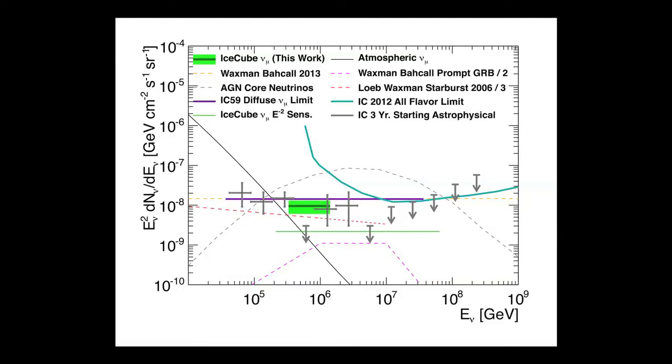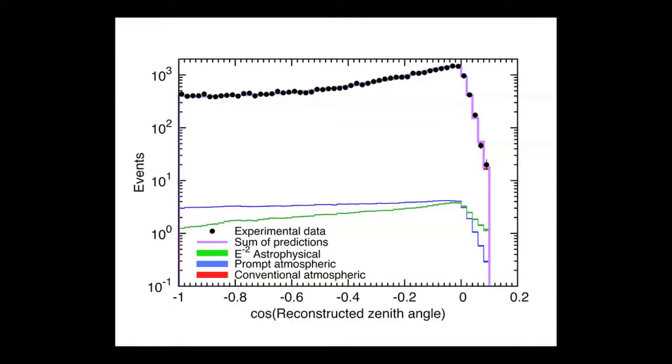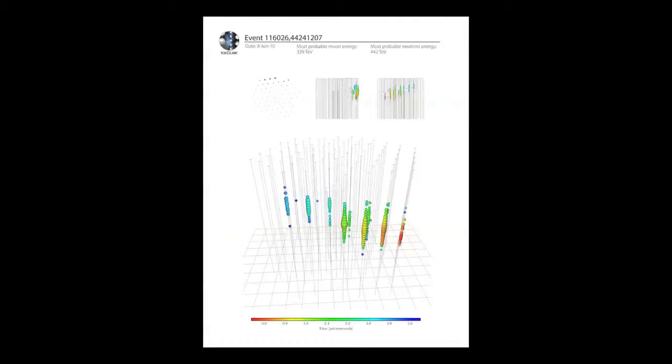So since neutrinos barely interact, they also are not influenced by other material in the universe or by magnetic fields. They come directly from the source to us.